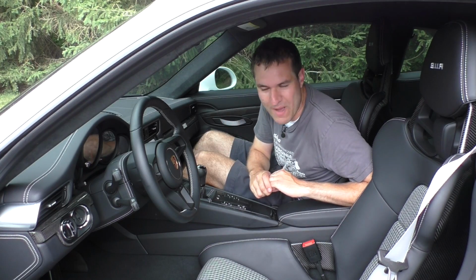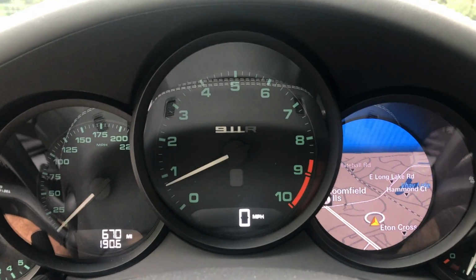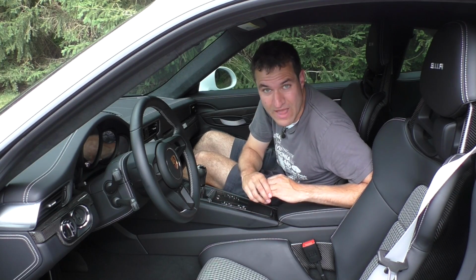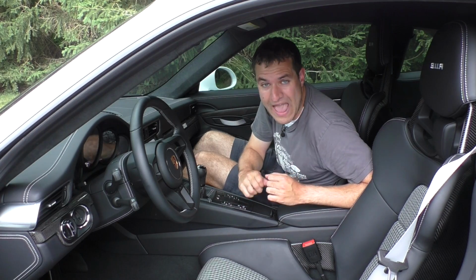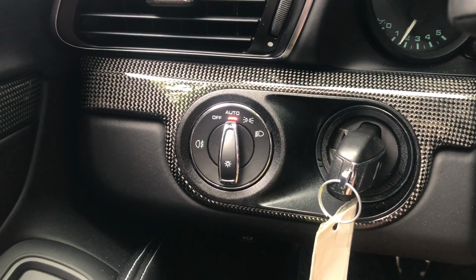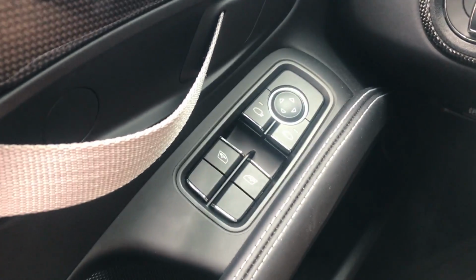Also, there is one other reminder, the TAC goes to 10. You don't get that in any other 911. Mostly though, the interior of this car is just like every other 911, well built, well put together, and really, really functional. For example, see that headlight switch? No learning curve there. Same goes for the self-explanatory power window switches and the mirror controls.